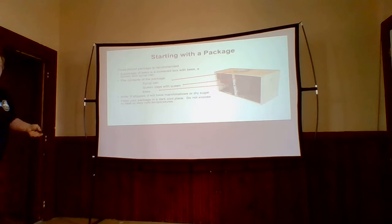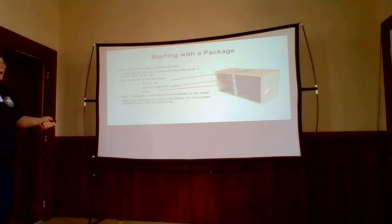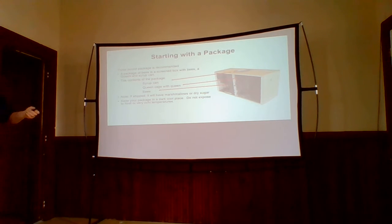When you start with a package, you've got basically the same thing: nothing but bees and a queen. You get a 3-pound package in a box. It's got a syrup can, a queen in a cage, and bees. If it's shipped, it may have marshmallows or dry sugar instead of liquid syrup, because they don't want that spilling out. They won't allow you to ship liquid syrup in a box anymore.